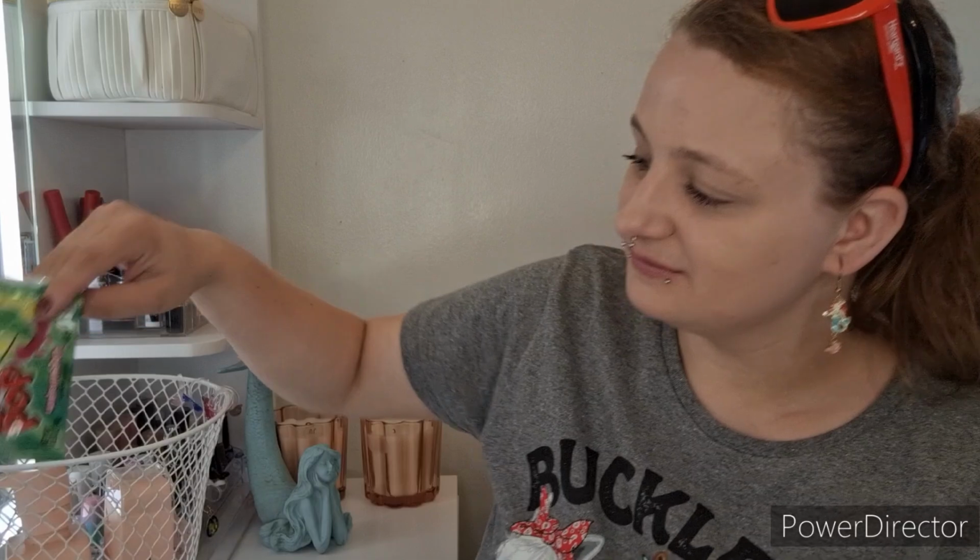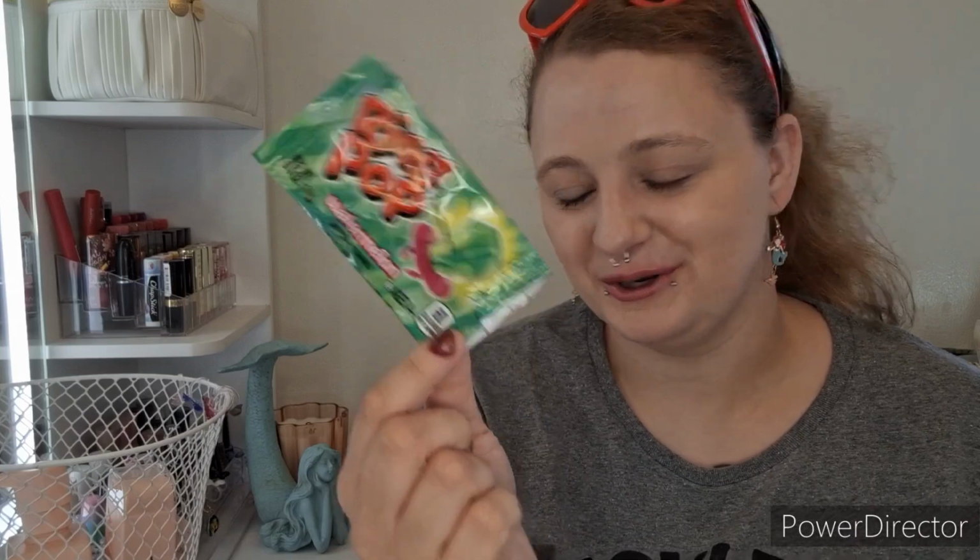I love Ring Pops. Looks like here's a watermelon one. It's green with a pink bottom for it. And I've heard that these have too much sodium in them. It's probably not helping my diet, but these are the Crystal Light liquid drink mixes.